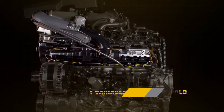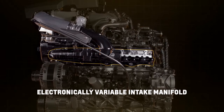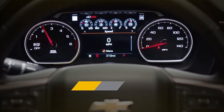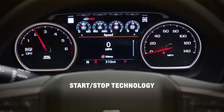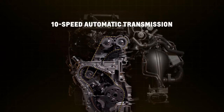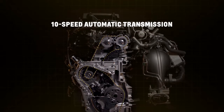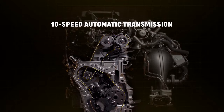An electronically variable intake manifold helps optimize performance across the RPM band, and we've included stop-start technology, optimizing fuel economy by shutting off the engine at stoplights and other stop-and-go situations. As in the pickups, the engine is exclusively paired with a 10-speed automatic transmission for a smooth shifting experience and additional efficiencies.